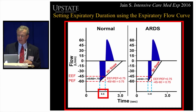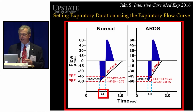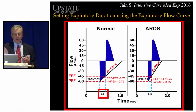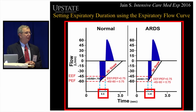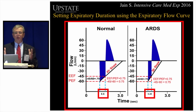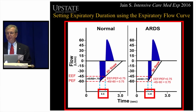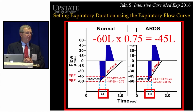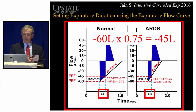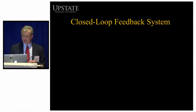Notice in the ARDS lung, we use the same ratio. So how can you use the same ratio and actually protect the lung? Because the slope has changed, the compliance has changed. Now it tells the physician that I actually need only 0.45 seconds. You're going to have to shorten that duration or I'm going to collapse. So the lung is actually telling the physician, using this strategy, exactly where to set expiratory duration in order to keep those alveoli open and stable. And clinically, all you really have to do is take your peak expiratory flow times 0.75, and that will give you the approximate point where you're going to stop exhalation, in this case at 45 liters.